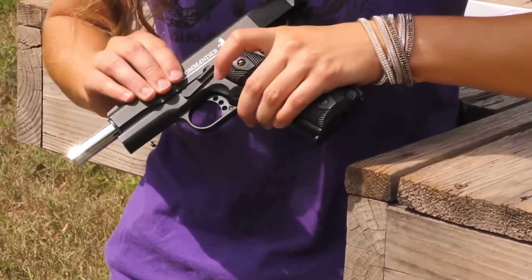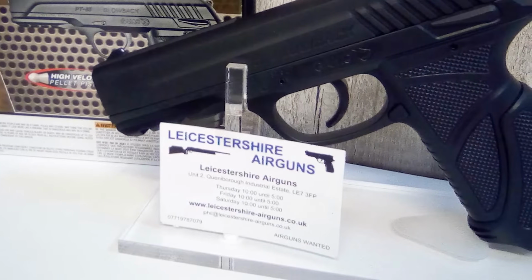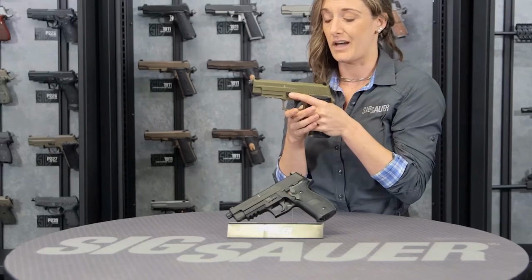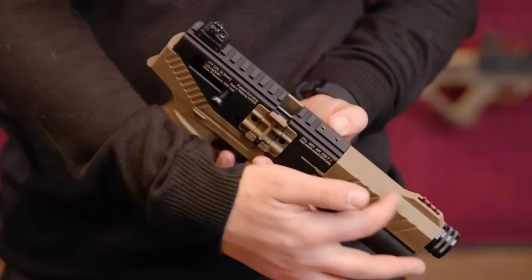Most people still think air pistols are toys. Cheap, low-power, backyard plinkers meant for cans and paper targets. That belief is exactly what makes modern air pistols so dangerous in 2026. Because technology didn't just improve them, it completely rewrote what an air pistol is capable of.